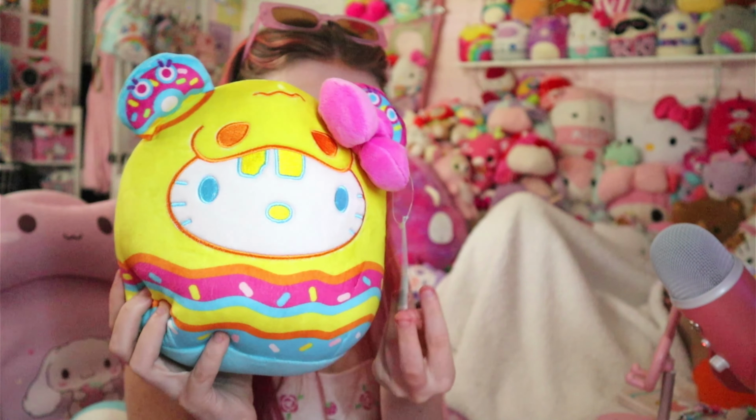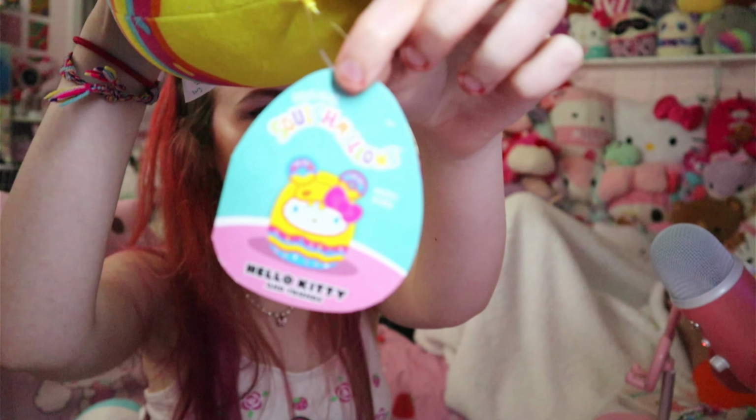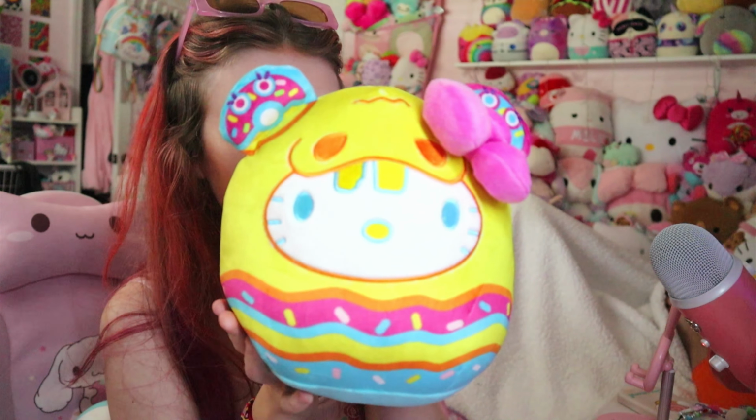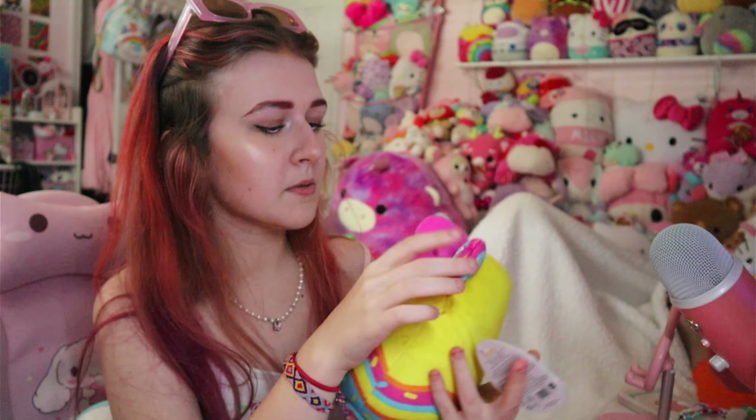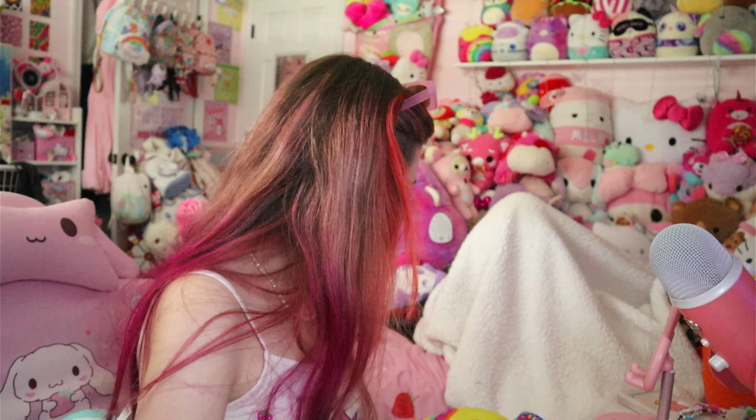And then the last Sanrio squish I got recently is this cute one. I got this at Books a Million. It's so cute. I don't even know what it really is. I think it's supposed to be like monsters out of food or something. The Hello Kitty one was my favorite one, so I got it. The bow is a little messed up, but it's fine. I'll make it work. It's cute. So that's all the Sanrio squishmallows that I got. I'm just gonna have to pile them up behind me.